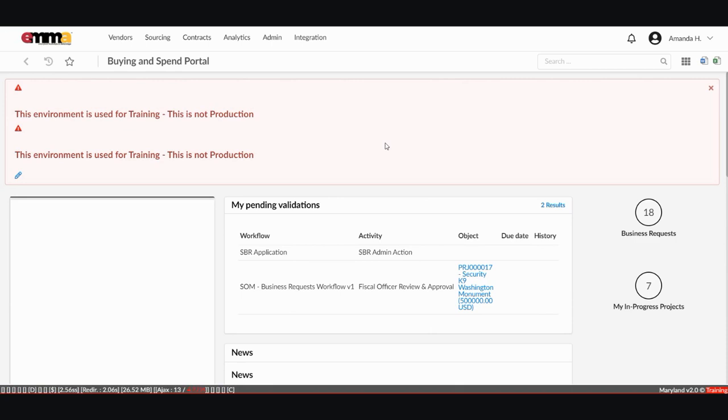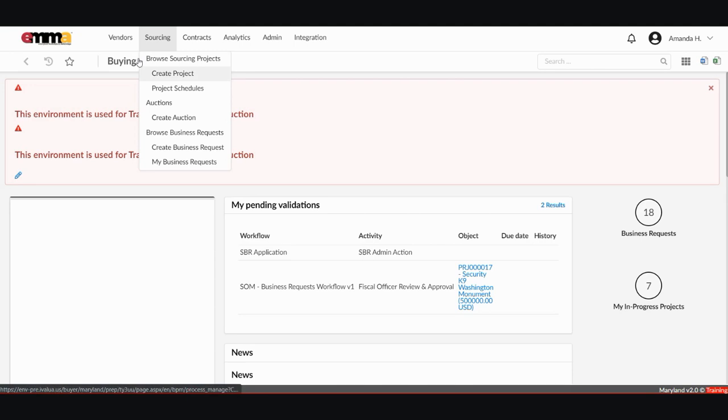So step 2 of the QRG shows you how to locate the Create a Sourcing Project option from the drop-down menu. Once you're logged in, from the home screen, go to the top of the screen and scroll over Sourcing, select it, and click Create Project.